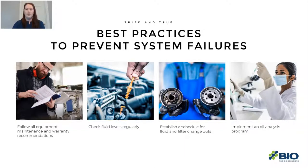So another way to prevent system failures is to follow some best practices. Some of these best practices can be set out by the original equipment manufacturer, some by just following regular maintenance and warranty recommendations, checking the fluid levels, making sure you're not running the system dry, which could cause pump issues, and establishing regular fluid and filter changes.